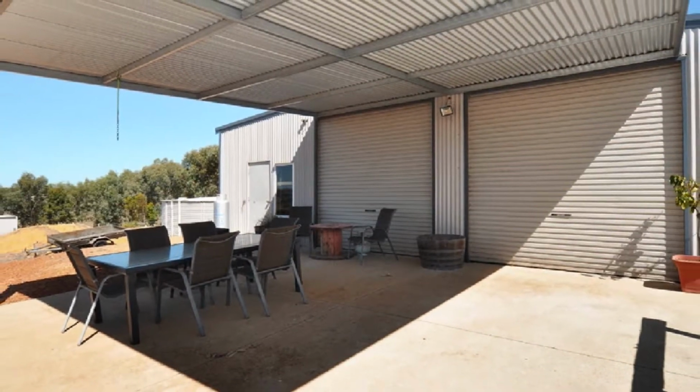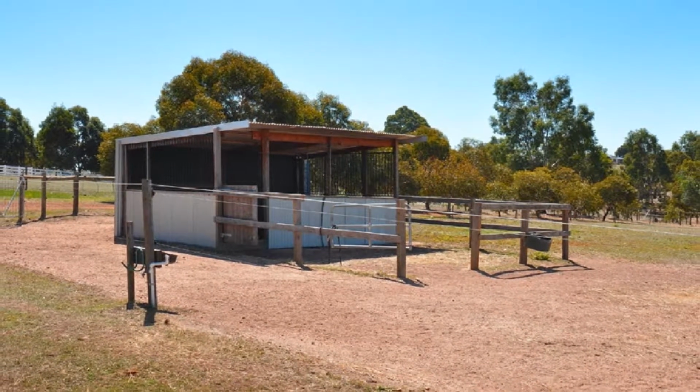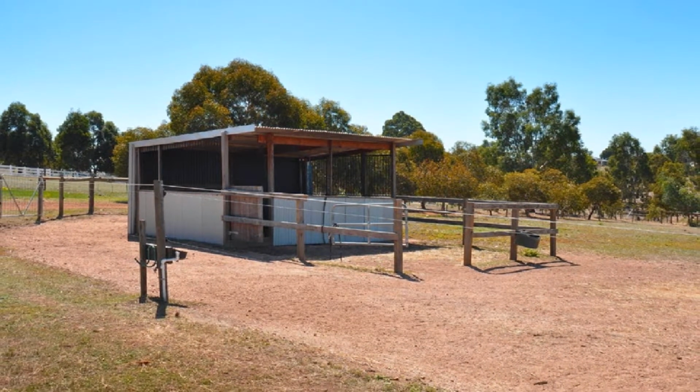Additional features are a 20 by 40 dressage arena, 4 fenced paddocks, fitted out track area, and 3 by 3 meter hay shelter and more.